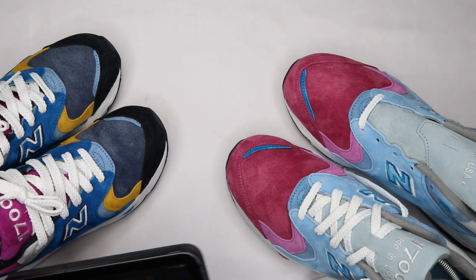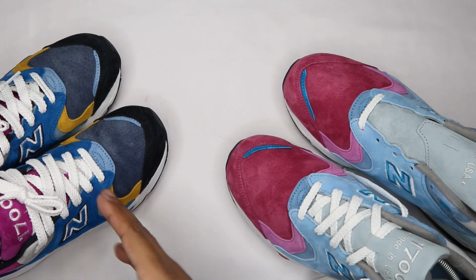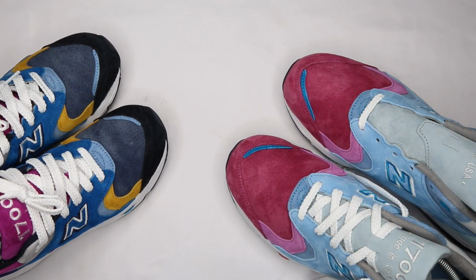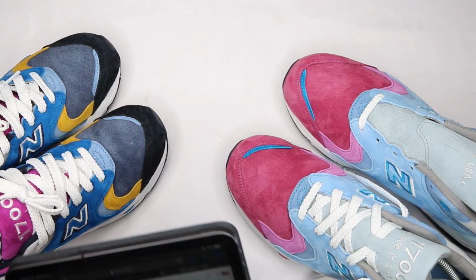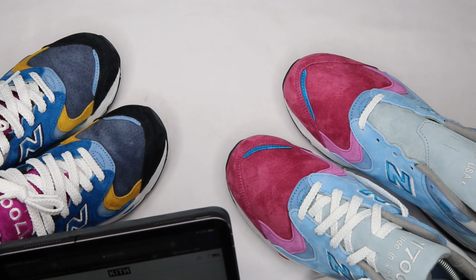Finally, I know this channel's meant for and there's no reviews, but obviously you can see that there's two pairs of shoes here. New Balance 1700 Colorist collection from Ronnie Fieg, New Balance, and Kith. Cool plan for this. The backstory was kind of dope. I just read it not too long ago, and I originally wasn't crazy about what was going on here.